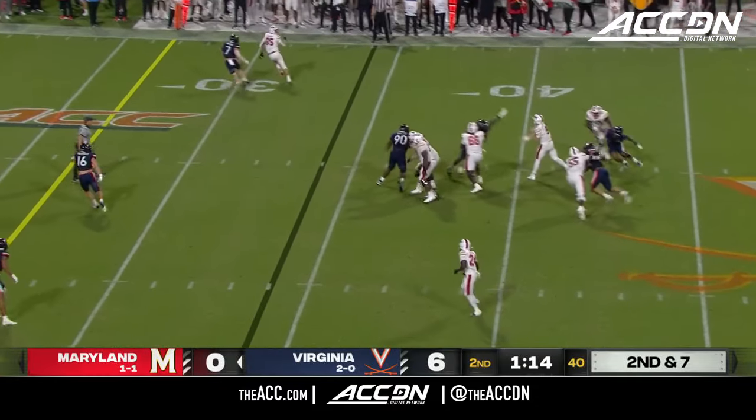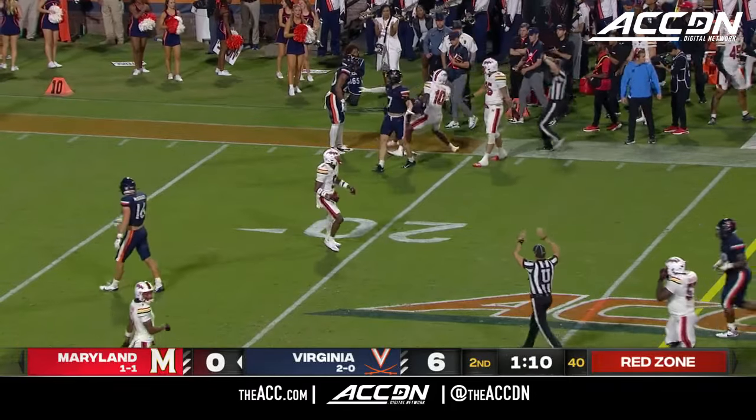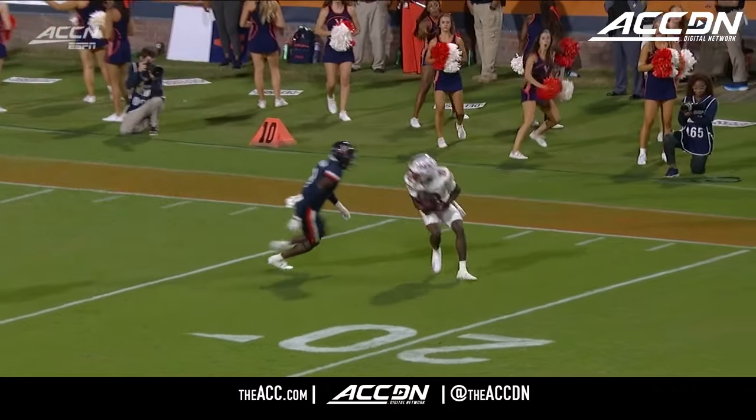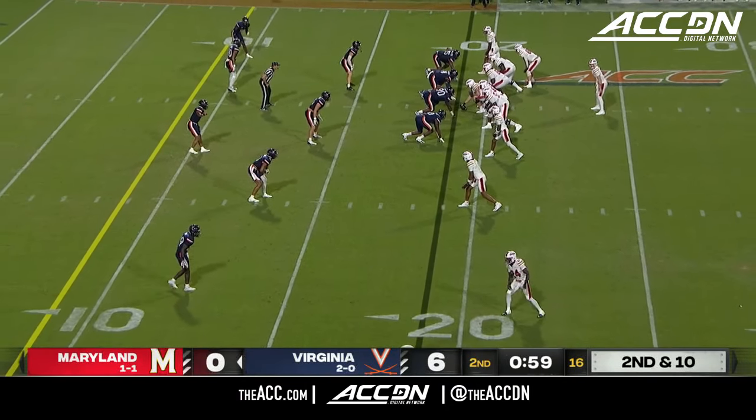Here's Edwards, looking to throw downfield. That's caught. Big lick handed out. Terrific catch by Felton. Great catch by Felton. Really good job pumping to the flat. You see him come out of the backfield all the way to the left side.